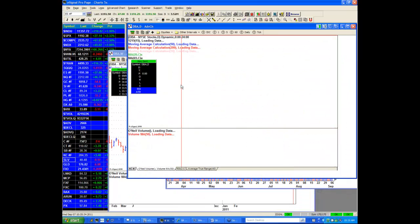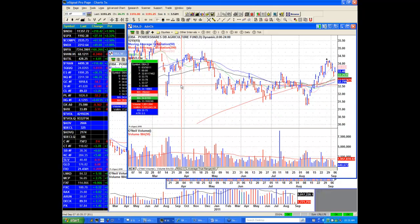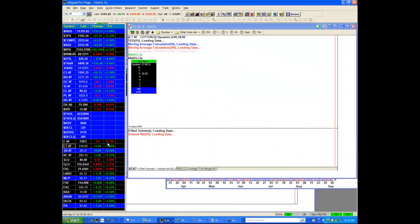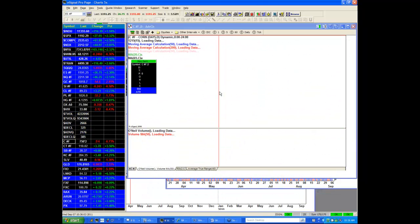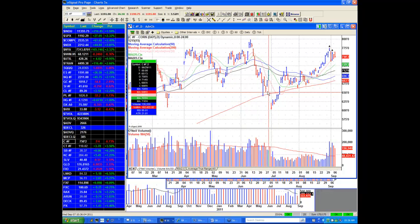So, DBA. Getting back to ETFs, how's DBA? I don't really like it. Agricultural ETF. What's in this thing, Dr. K? DBA is actually spread around corn, soybeans, sugar, cattle, cocoa, coffee. It's spread through all sorts of agricultural products. So one here's year of the cotton. Commodity Research Bureau Index.